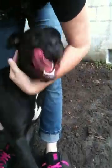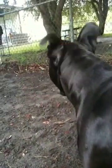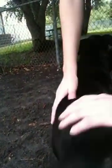Oh, you gonna come over here and say hi? You gonna give Tiff a kiss? Can you give Tiffy a kiss? Tongue's going all over. Are you having fun? Yes, you're having fun. She likes people. Definitely likes her people. She liked hanging out. Can I get a butt scratch? Ooh, a butt scratch. That's awesome. Thank you for my butt scratch.